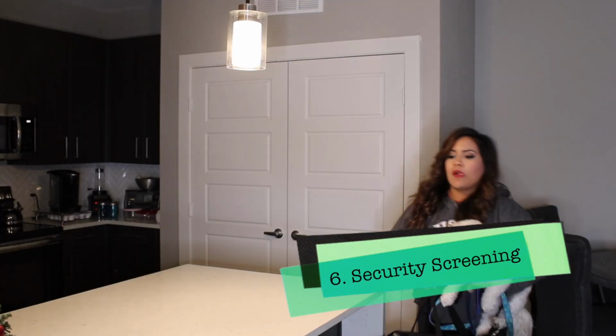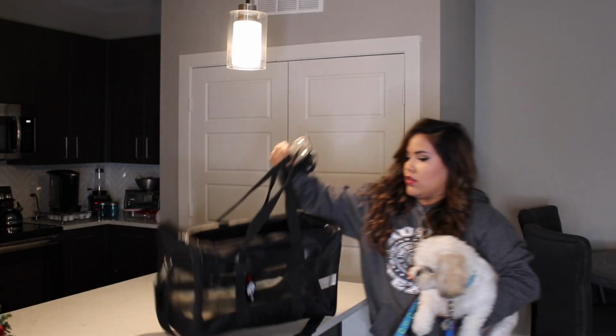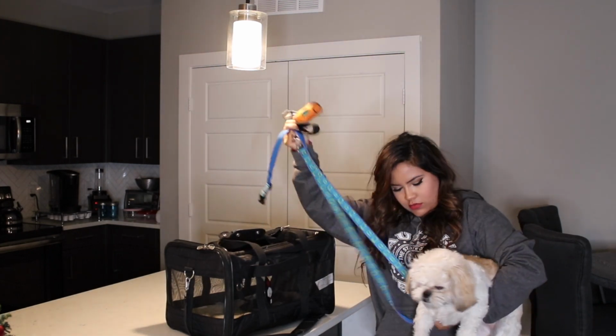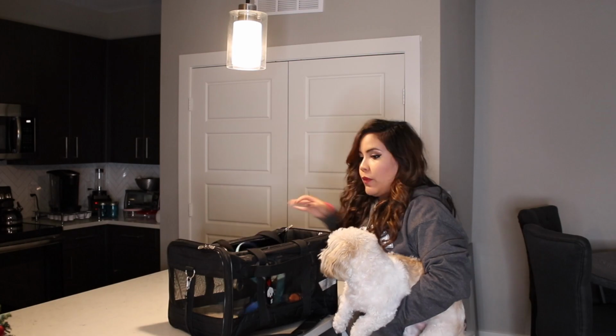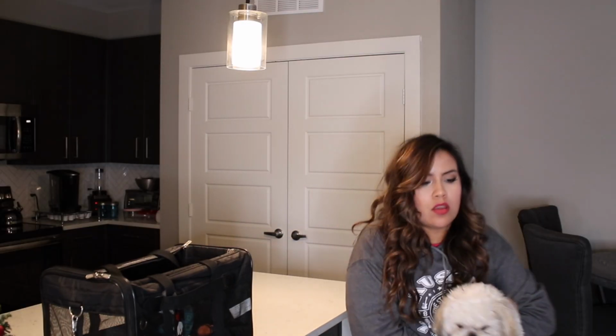Tip number 6 is regarding security screening. So you're gonna make sure that you take off his leash, put it in his carrier bag, and then let the carrier go through the x-ray while you carry your dog and go through the screening. Once you get through, be sure to put his leash back on and put him back in his carrier, because again, he's not supposed to be out of his carrier if he is a pet.